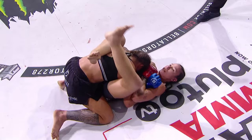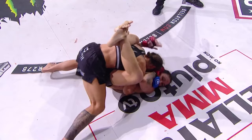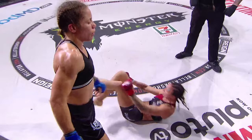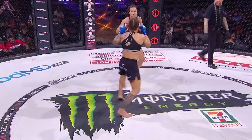Speaking of the champion, we are headed to the championship rounds of our Bellator 278 main event. A little can opener action from Carmouche as we go to round number four. Here heading into round four, the biggest adjustment you would like to see each make, beginning with the champion.